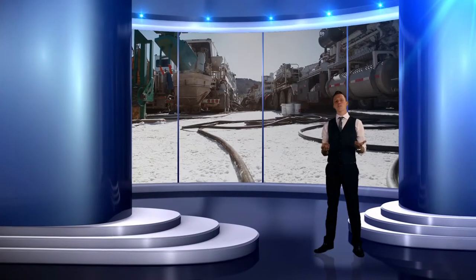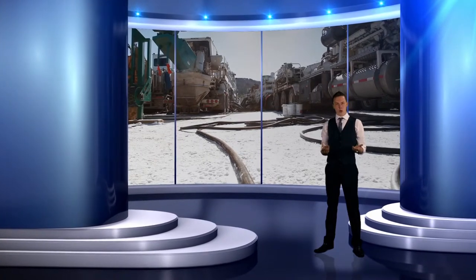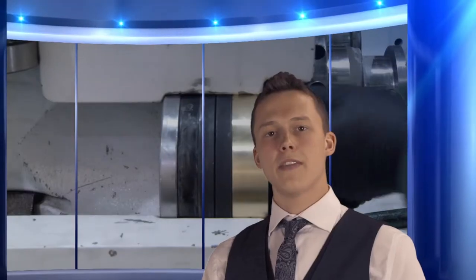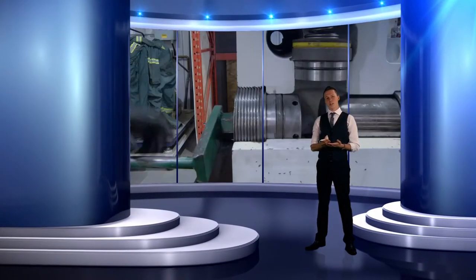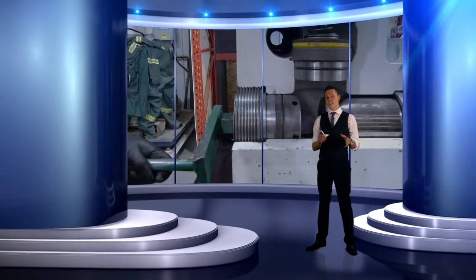How else might this technology be used? Well, imagine you're on a rig site and a part just broke off the pump. You scan that part on your smartphone, email it to the 3D printer technician, and by the time you get back into town, that part has already been manufactured, ready to take back on site.